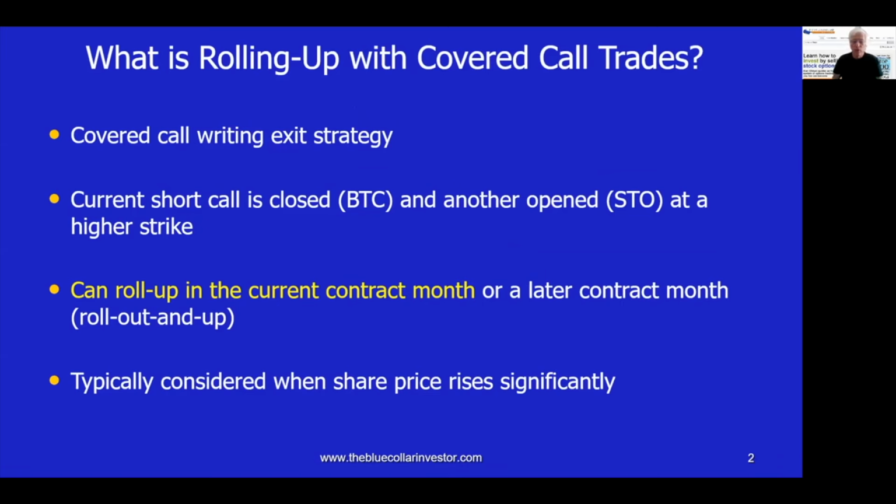Well, certainly it is a covered call writing exit strategy, one that we use frequently. And that's where the current short call is closed, buy to close, and another is opened, sell to open, at a higher strike price. Now, we could roll up in the current contract month or a later contract month. When we roll up in a later contract month, it's called rolling out and up. And that's where we actually use the rolling up strategy most frequently, when we roll up in the next or subsequent contract cycle. And we typically use this strategy when the share price has gone up substantially.